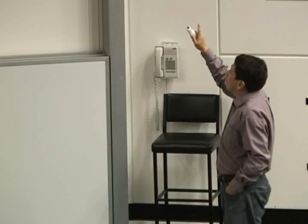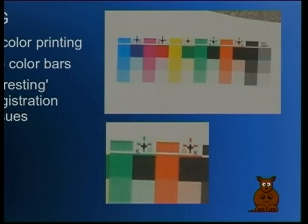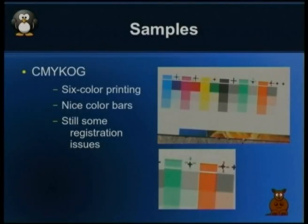Then we have one that was six-color ink. They add ochre and green. In the registration marks, first of all, they're a little bit off, not as bad as that other package, but I noticed something interesting. They had a little letter O and a little letter G. The O was actually green and the G was actually ochre. It turns out in the next package of the same type of product from the same manufacturer, they just got rid of those letters. Oops, okay. But here you have six different inks, all six mixed to create the dot pattern.